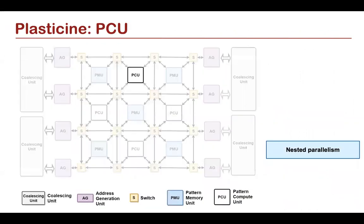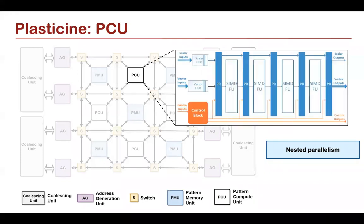If you dive into the design of the Plasticine architecture, if you look at the pattern compute units, what we see is a nested pipeline of SIMD functional units. Here you can exploit parallelism across the vector lanes, so you can have vector parallelism at any one stage, and of course you have pipeline parallelism across the pipeline. Then of course you can connect multiple PCUs together to get wider scales of parallelism.